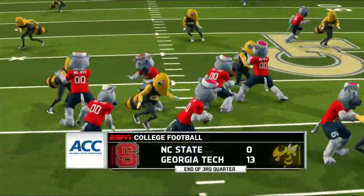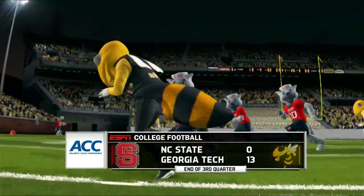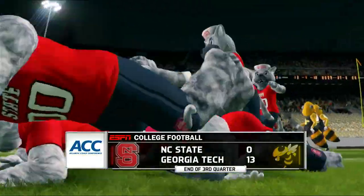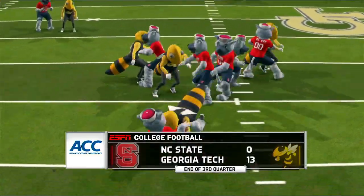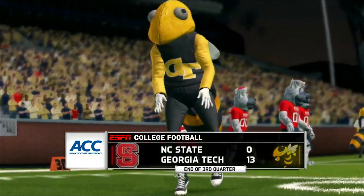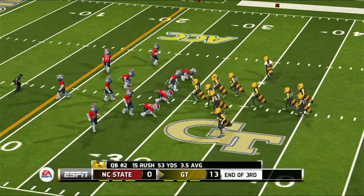One to go. Georgia Tech's got a 13-point lead. First down. Into the fourth quarter now, and we're back to the action.